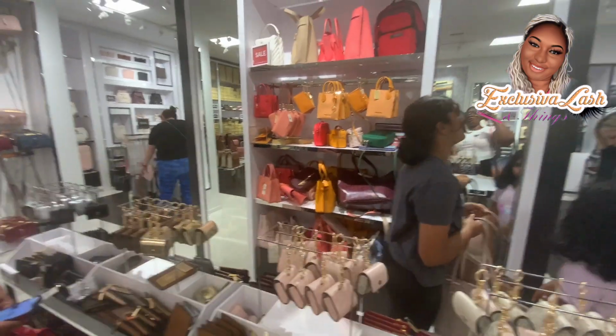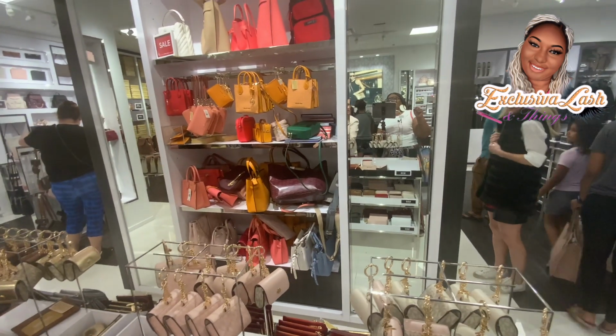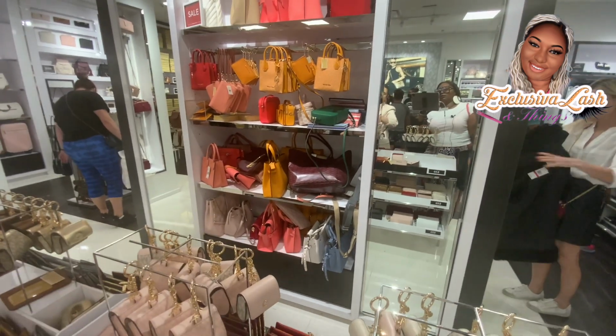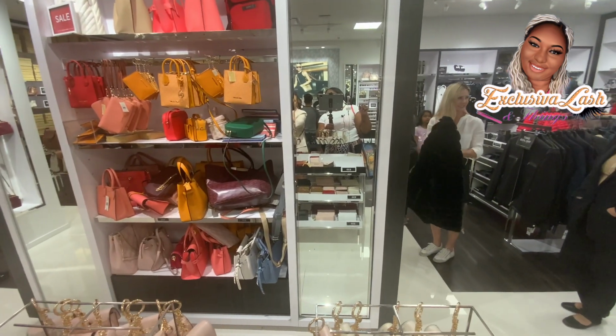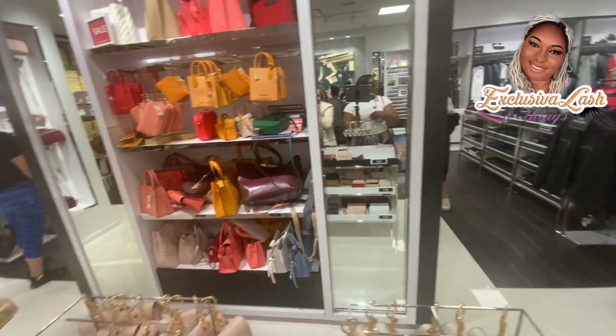So these are all on what type of sale here? Here is the clearance item. So you have, I think it's 75% off, and you have an additional 20% off the rent prices. Yes. Oh, okay. So 70 and an additional 20. Yes. Okay.